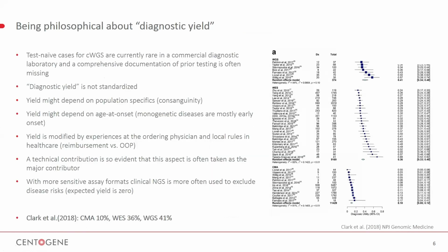Now, there's a very important paper of last year, which was put together by the Stephen Kingsmore group in San Diego, and Clark et al. have done an exhaustive review of published data on copy number analysis, on the bottom of the list, whole exome sequencing studies, and whole genome sequencing studies. And, in a kind of philosophical term, the diagnostic yield is shown there. Diagnostic yield means the fraction of diagnosed patients among the patients that have been analyzed.